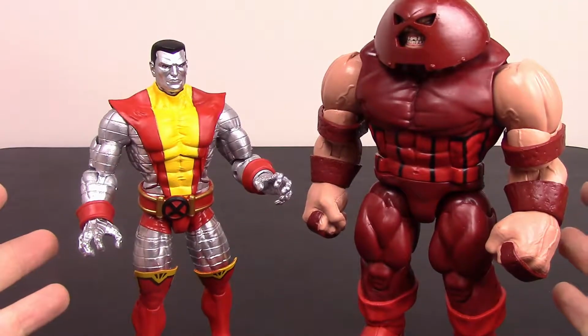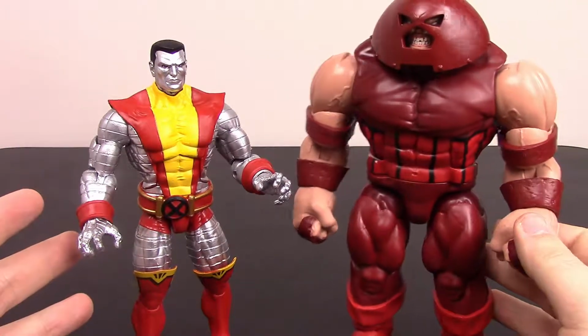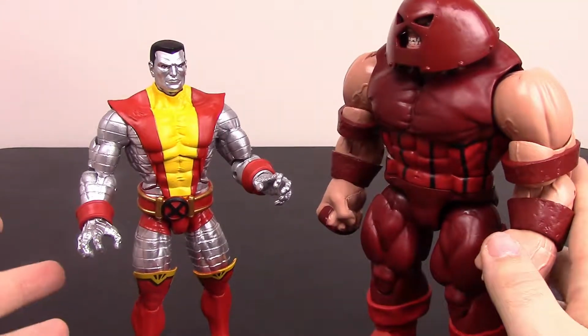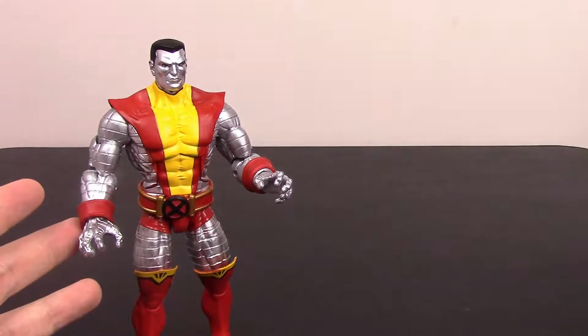So here's our Colossus and Juggernaut. Again, you can see next to each other how big and hulking these two figures are, and obviously Juggernaut's bigger than Colossus, but they're still two big giant figures. We'll go ahead and start with Colossus first.